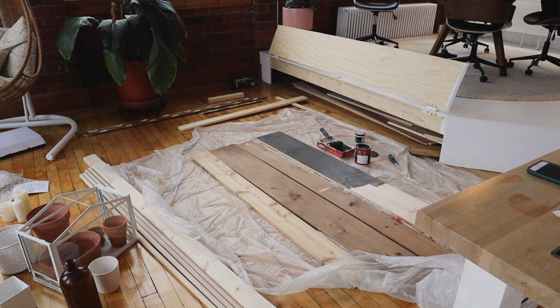paint that I can use for this, and there's actually two problems. Oh no, my neighbor's gonna see me vlogging. And there's actually two problems.